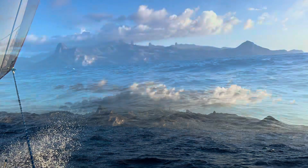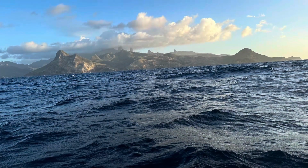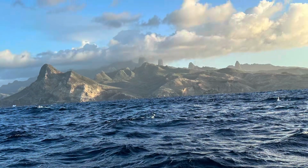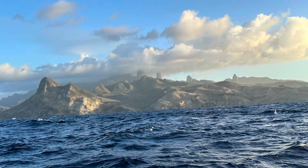In the distance there you can get a hint of the tops of some of the rather dramatic spires caused by volcanic ancient old cores.